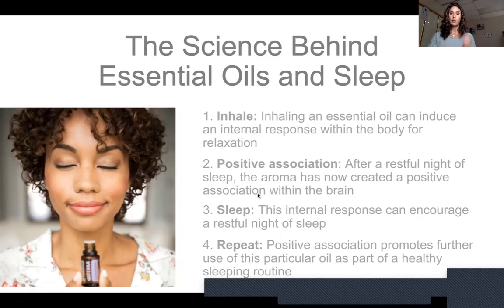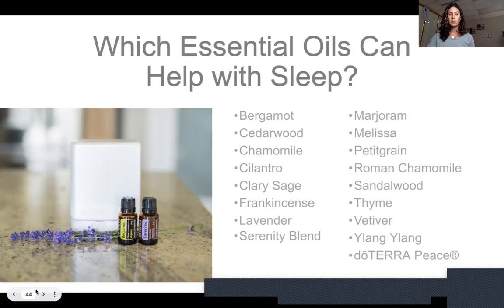So you can inhale essential oils, which can be either just around you or in a diffuser. And it helps create an internal response within the body for relaxation through the olfactory nerve. There's typically a positive association after a restful night's sleep, and that aroma creates an association with the brain of sleep. When you repeat it, the positive association grows. And so when you smell that smell repeatedly, your brain will associate it with sleeping.